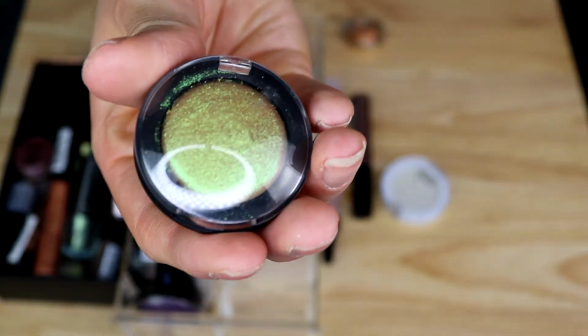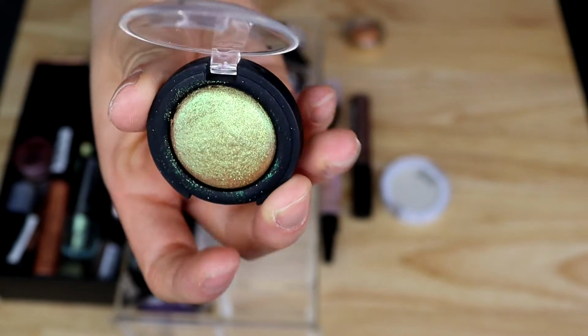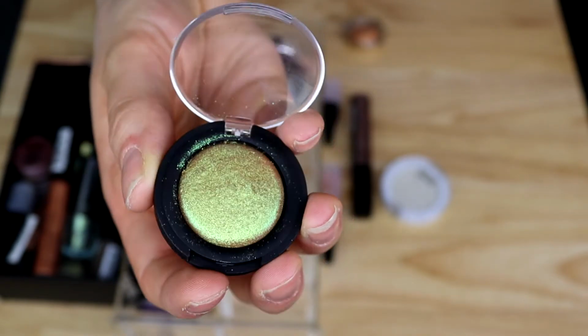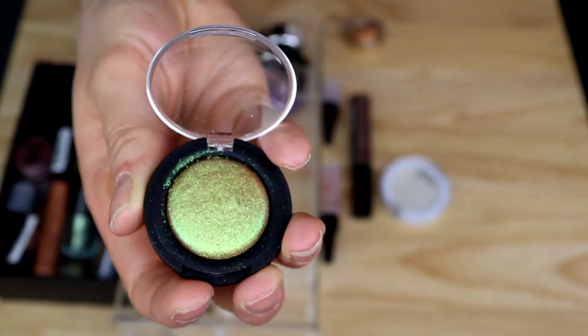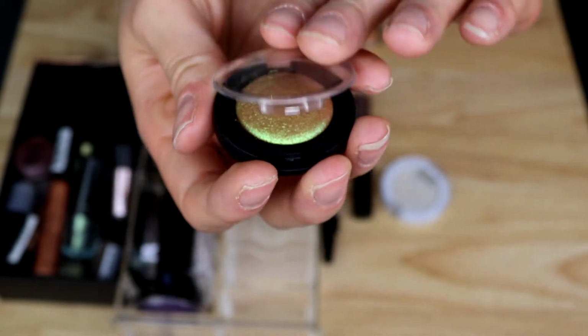Now this was a beautiful single cream eyeshadow. I got this from H&M a long time ago, but I don't really reach for it, and I don't think you can get it anymore, but it's really pretty. I don't think you can see it in the camera, but it's like a golden pink duochrome. It's really gorgeous. But this can go.